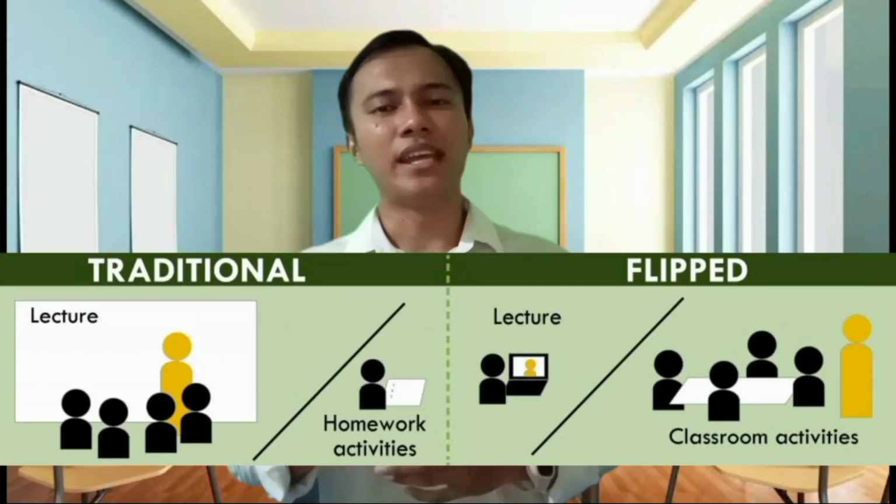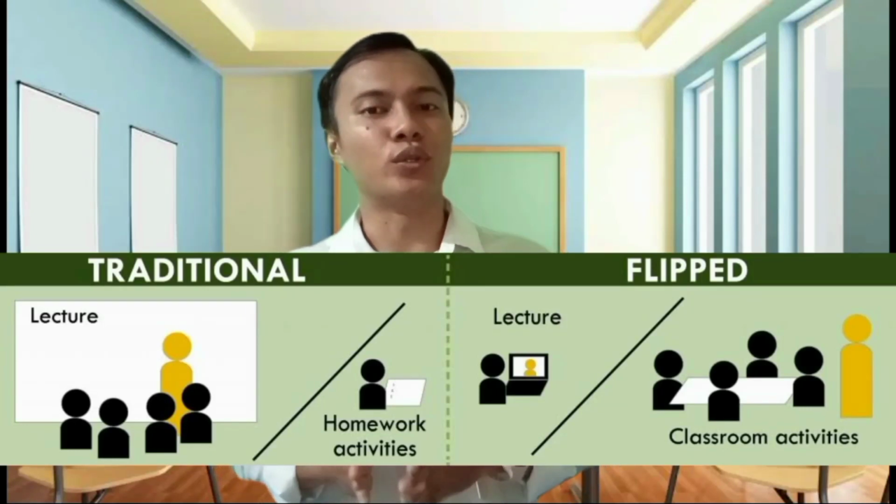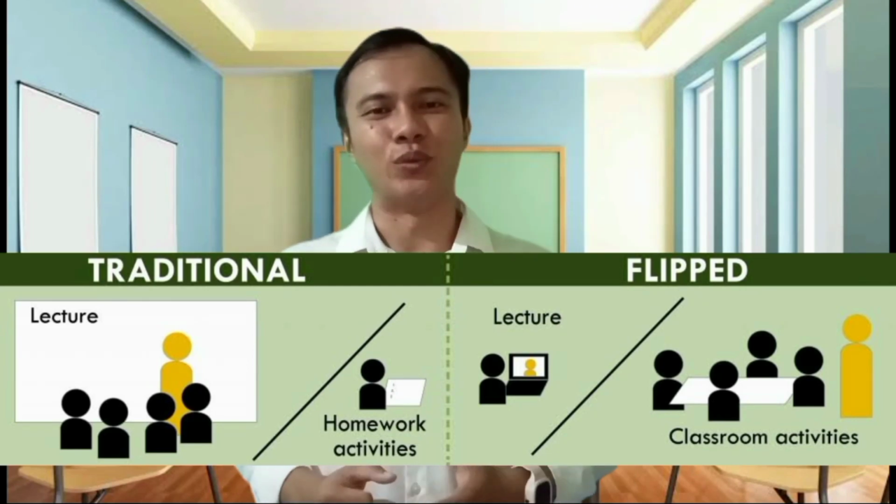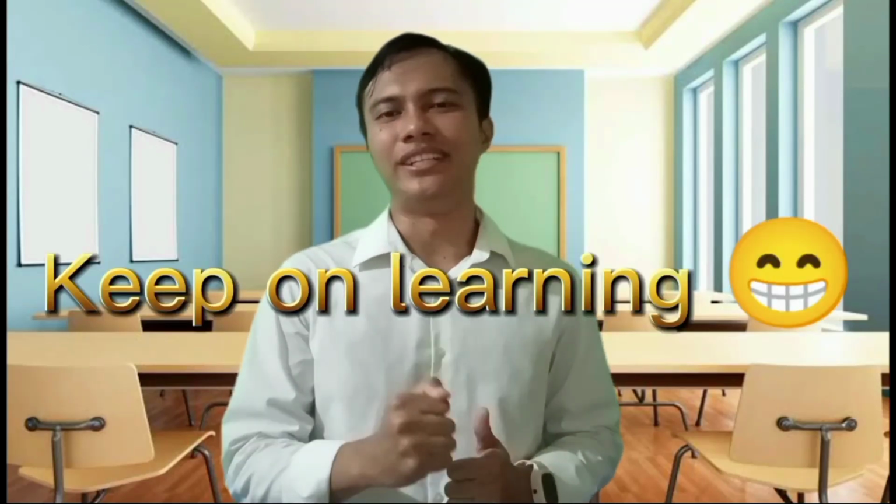Number 14, innovate. One example of innovation is the flipped classroom. It is a learning model where students go through their study materials at home and do their assignments in the classroom. The last characteristic of a 21st century teacher is we need to keep on learning. Learning and adapting are crucial as new technologies and tools are always being developed. But learning is always fun.